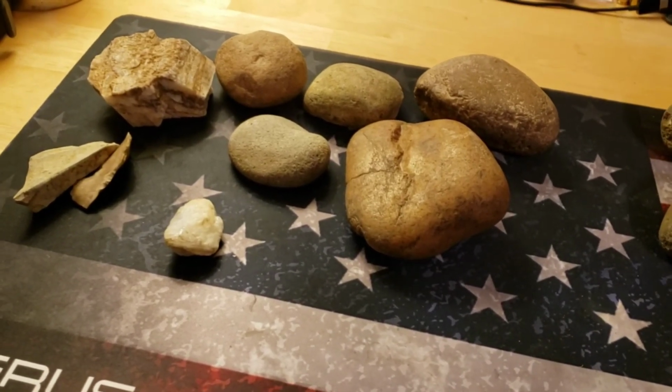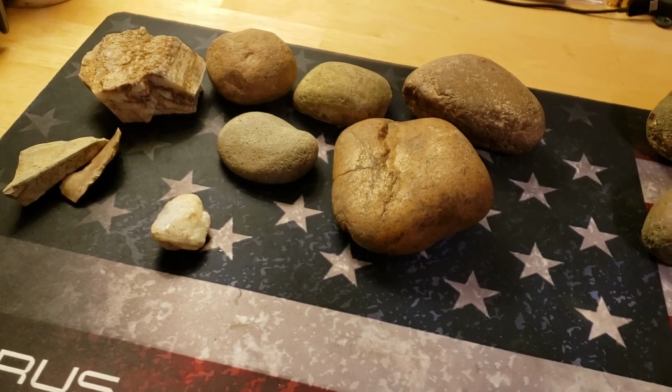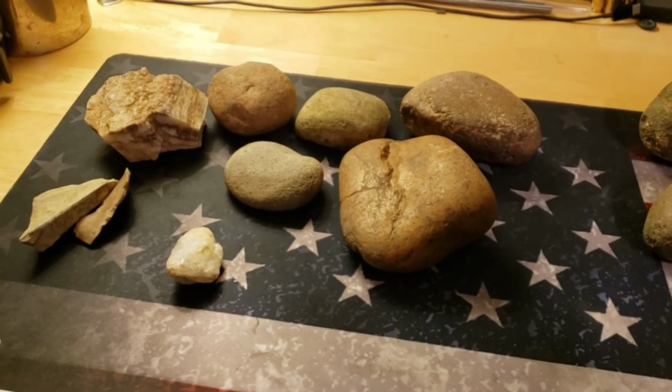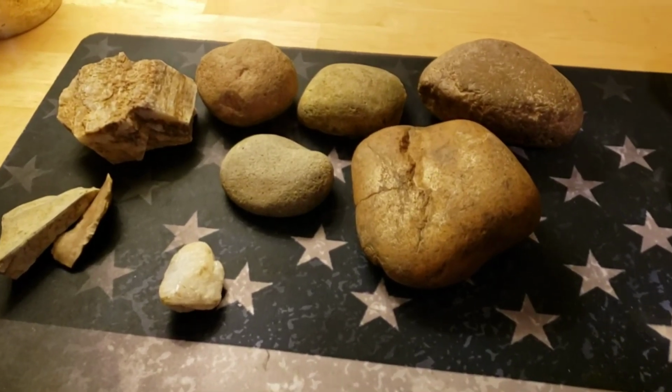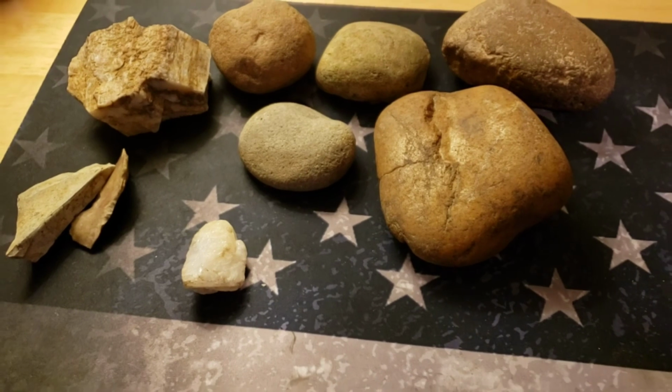It's just about when the water's low, and the new hydroelectric company that owns that lake, they don't lower the lake very often anymore, so it's maybe a once in a lifetime thing. I may not get to do it again.